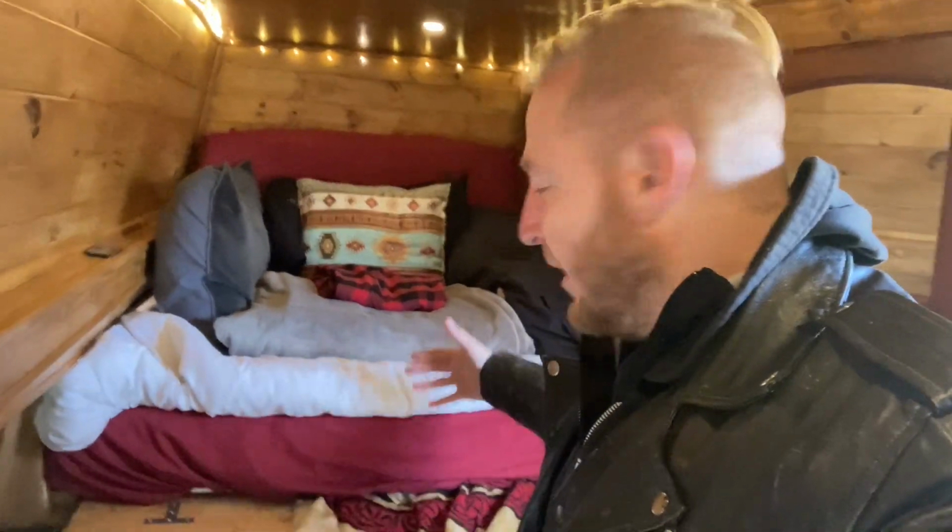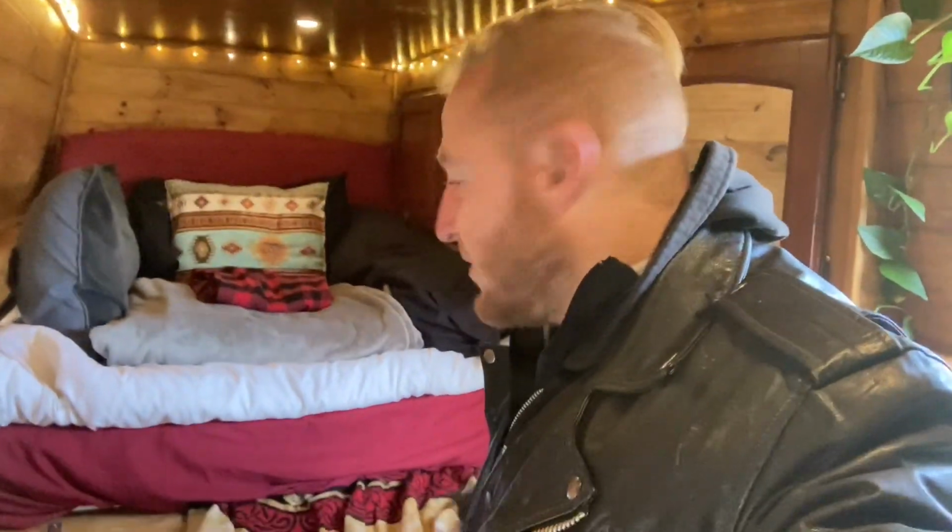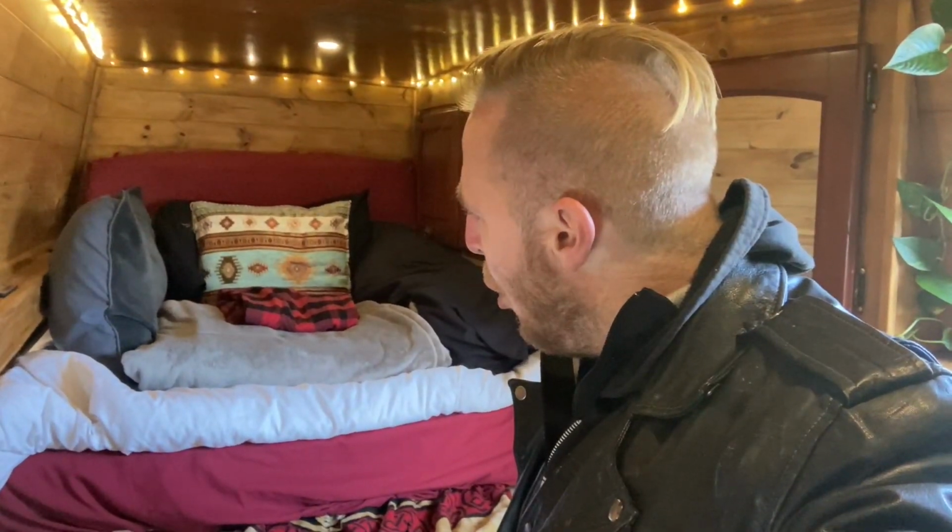And then that back cushion comes up here, and basically you got about 6 feet to sleep in. And it's cozy. Cozy.